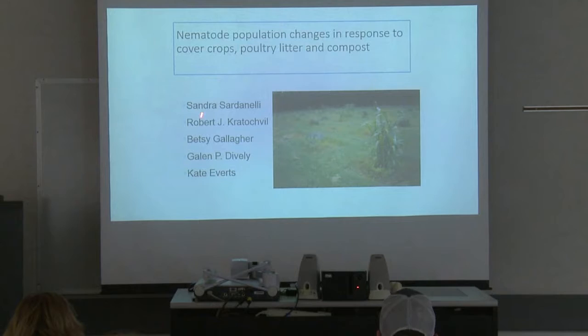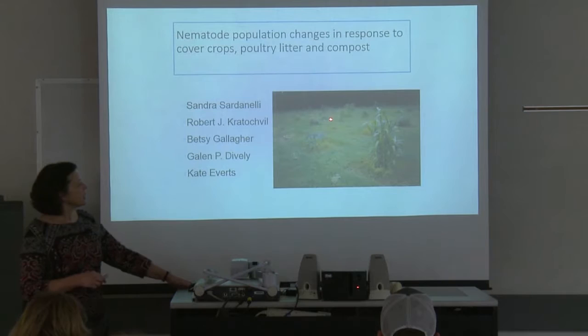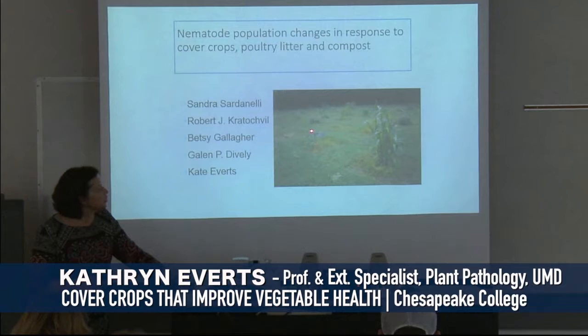These were my collaborators. So what we did was we looked at a whole bunch of different cover crops. And this is a picture of the microplots we have at the farm that I work at that are infested with nematodes. And so what we did initially was look at our cover crops in these microplots, and then we took that initial information and went to some growers' fields. We had two growers that worked closely with us.